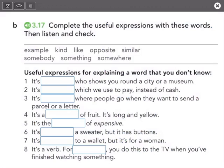Number 1, it's who shows you around a city or a museum. Number 2, it's which we use to pay instead of cash. Number 3, it's where people go when they want to send a parcel or a letter. Number 4, it's a fruit. It's long and yellow. Number 5, it's the of expensive. Number 6, it's a sweater, but it has buttons. Number 7, it's to a wallet, but it's for a woman. And number 8, it's a verb. For you do this to the TV when you've finished watching something.